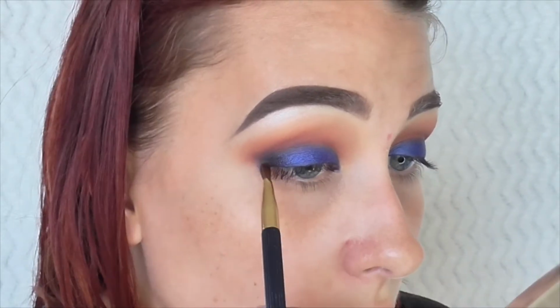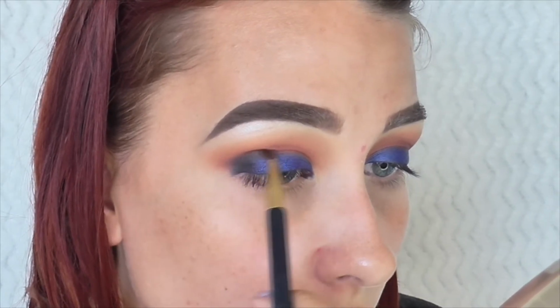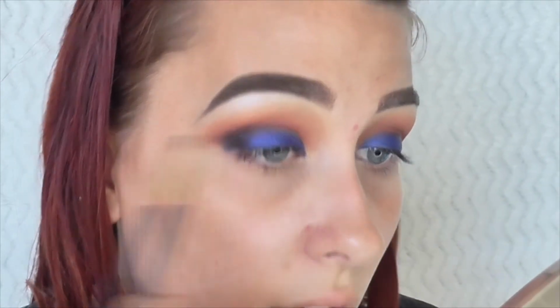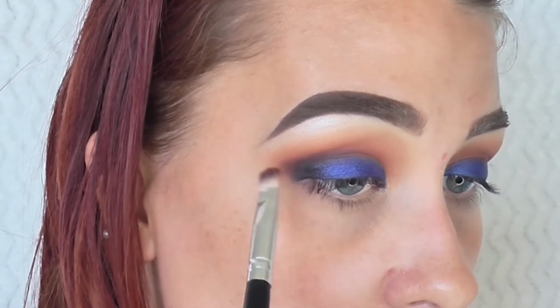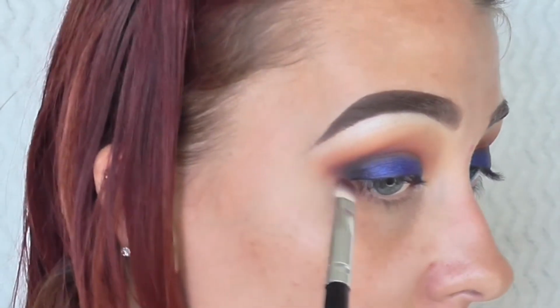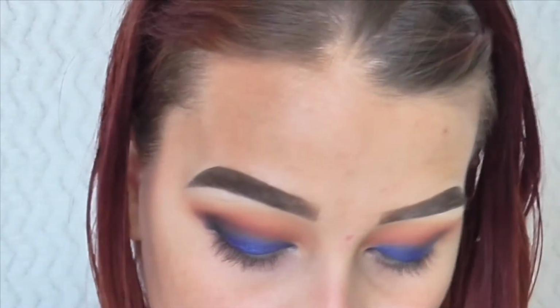I'm going to take that little pencil-like brush and dip it into Soda Pop as well. And this is when I'm going to start putting it more in my crease, and I'm literally going to keep it from like here down. I'm going to take the tiny brush with a little bit of Jaclyn on it, and I'm just going to do little tiny sweepy motions to really blend that.